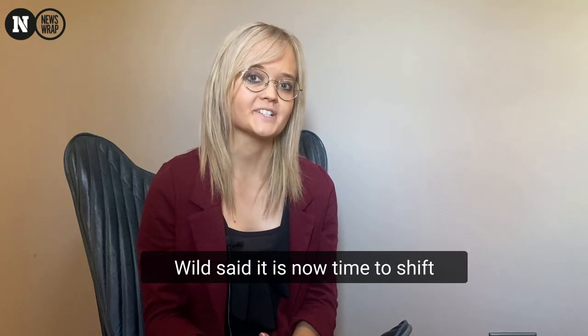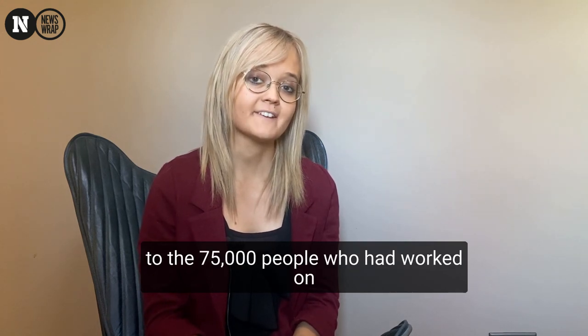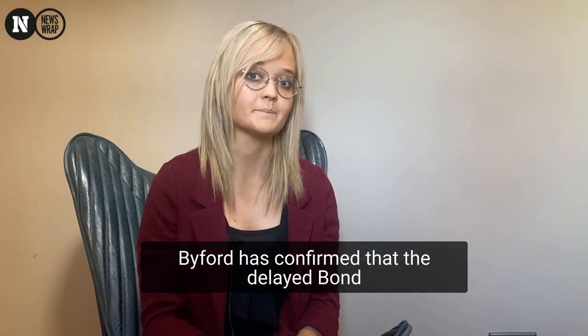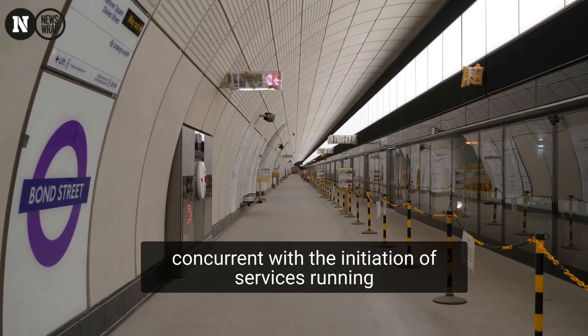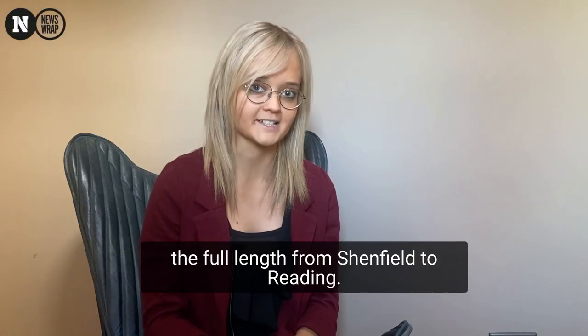Wilde said it is now time to shift the leadership fully to TfL and pay tribute to the 75,000 people who had worked on the incredible once-in-a-generation engineering achievement. In other Crossrail news, TfL Commissioner Andy Byford has confirmed that the delayed Bond Street station will open in the autumn, concurrent with the initiation of services running the full length from Shenfield to Reading.